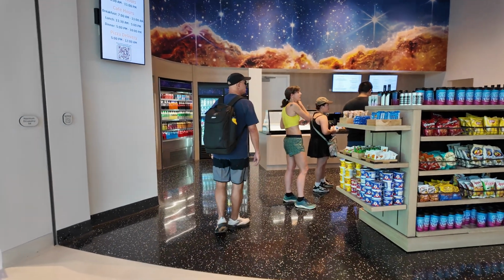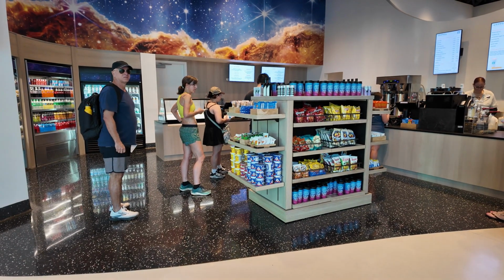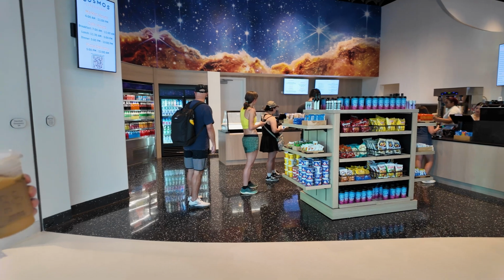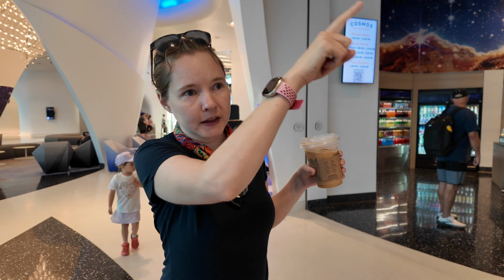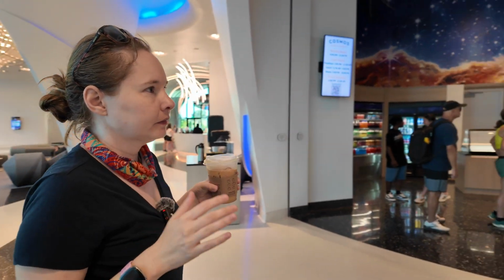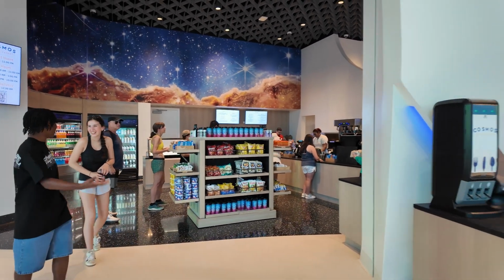They also have cans of beer and wine that you can take with you. They have snacks and cereal. And they also have a selection of hot food items as well. So one of the things we discovered is you can get the bacon, egg, and cheese bagel sandwich for like $9.99, whereas if you get it from the cafe, it's like $15. They also have ice cream, and you can get milkshakes and stuff. So this is your general grab and go store.